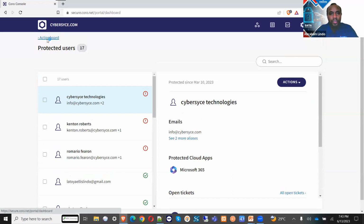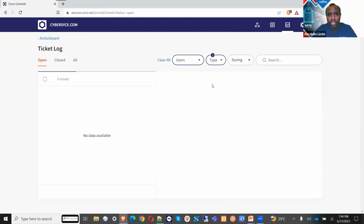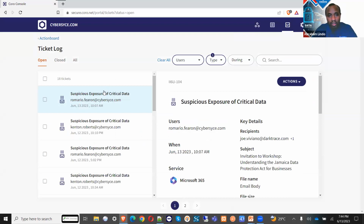And then we can jump back to our actions board. All right, then I'm going to click back on users and jump all the way down. As you can see here, we have different issues that were generated to help make our demo data look more lifelike. So we have a category here, suspicious exposure of critical data. We can click on it again and see that there are about 18 of them. Also, you can see those that have been resolved. We have 71 resolved suspicious exposure of data, and 1 suspicious exposure of password. We can always resolve all of them, and by clicking on resolve, you go straight to the ticket that has all the suspicious exposure of critical data under the users. So it takes into consideration the domain and the ticket type, all by simple clicks.